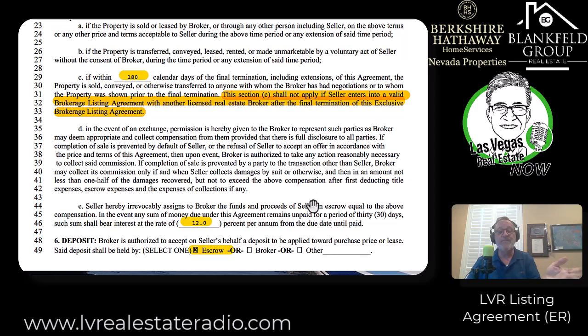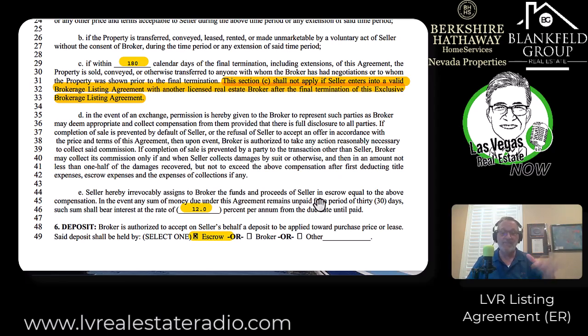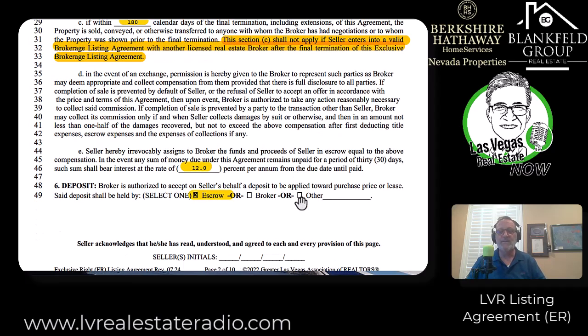And if it's not paid in a timely manner, we're going to pile on 12% interest. Again, this has never happened to me, but it's to protect the broker from a seller thinking there's a way to avoid paying a commission. Anyway, deposit. You're authorizing us to have the deposit submitted to escrow. We would not want to hold this anyway. Escrow being the neutral third party, they're going to be the banker of your deal.